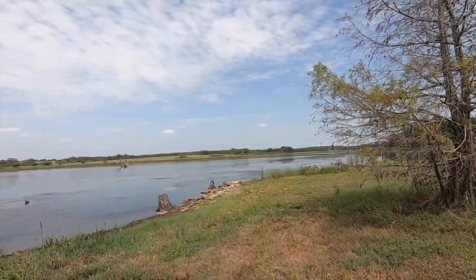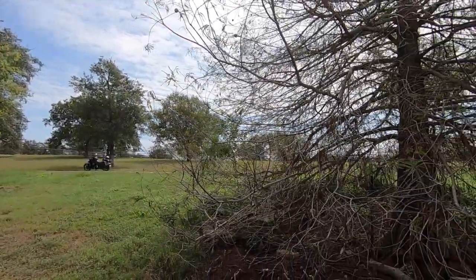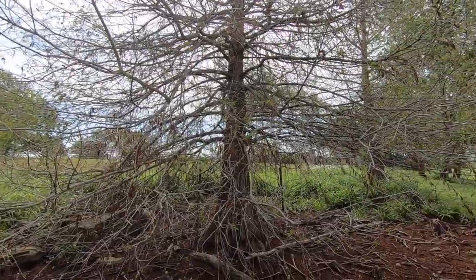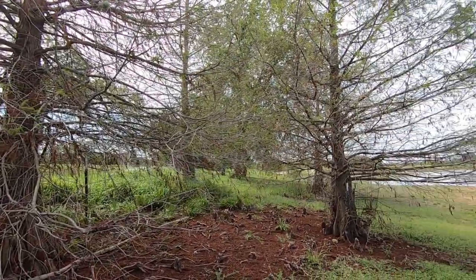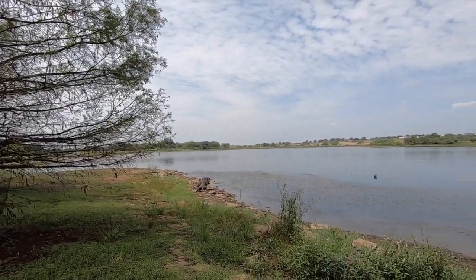Hey, just look how pretty this place is. You can see the motorcycle up there. I heard a bunch of donkeys braying when I came in, so really no telling what we're gonna find out here today, but it's a gorgeous place. And I'm wondering what's swimming underneath those waters.